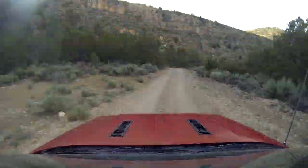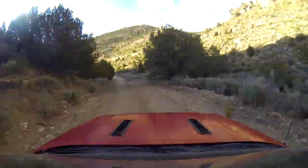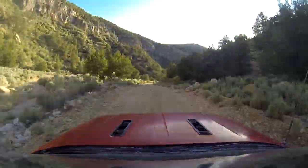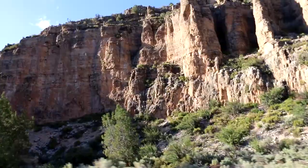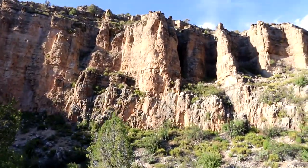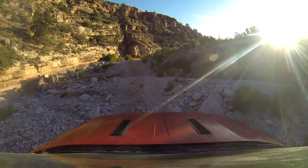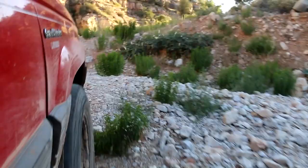We headed north for several miles until reaching Route 1003. The road swung west here and headed into Hidden Canyon. Things got rougher and slower as we crawled along the wash bottom.